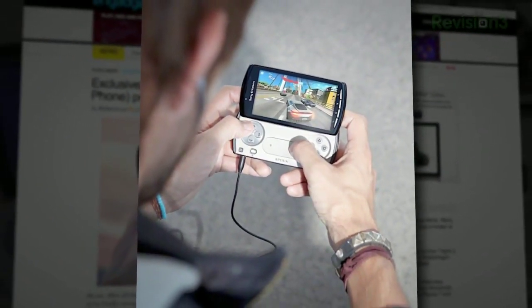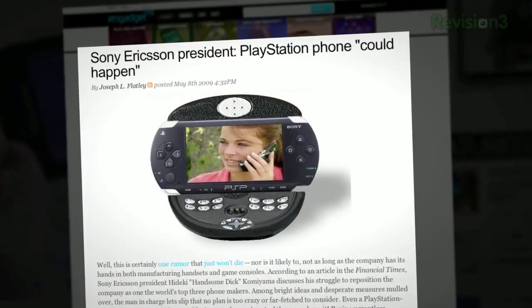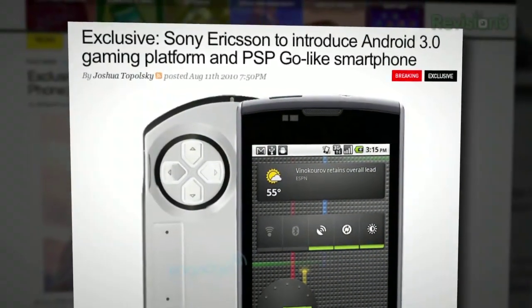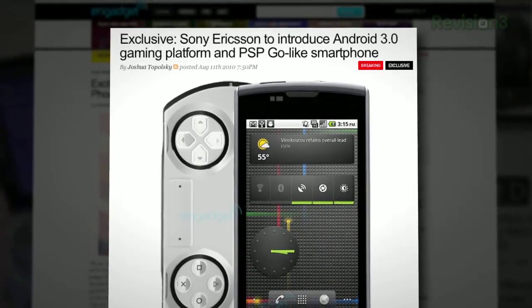So we've been hearing rumors about this forever. It's been leaked, and so we finally know the details. So let's just run it down. It's got a 4-inch display, right? It runs Gingerbread, Android 2.3 with the Xperia skin. And then really the slide-out gamepad is the special feature, right?